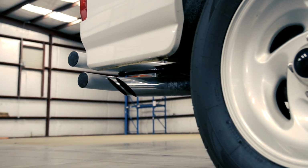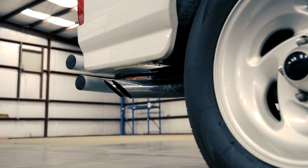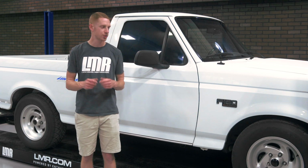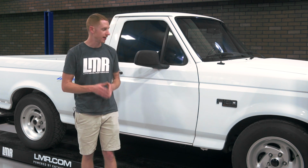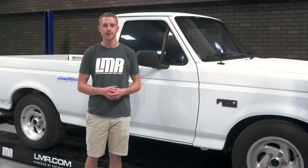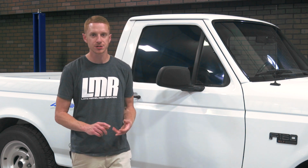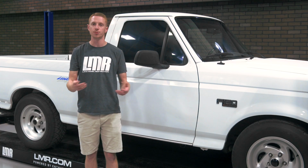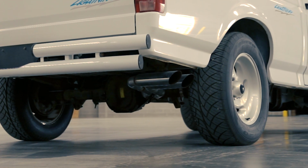SVT's 351 small block Windsor cranked out 240 horsepower at 4,200 RPM and 340 foot-pounds of torque at 3,200 RPM. Behind the 5.8-liter engine was an electronically controlled E4OD 4-speed automatic transmission, which was the only option available in the 93 to 95 Lightnings. Like many other areas on the truck, the transmission was recalibrated by SVT engineers to handle the additional power, and they even added an auxiliary cooler to keep the fluid at a manageable temperature. Connecting the transmission to the rear end was a 4-inch aluminum drive shaft. The 8.8-inch rear end consisted of a 4:10 gear ratio and limited slip differential.